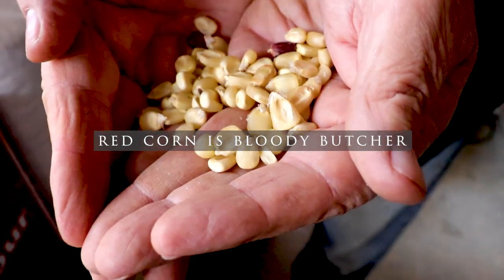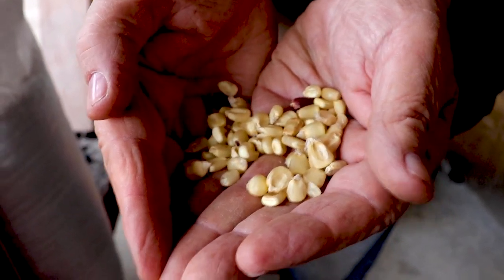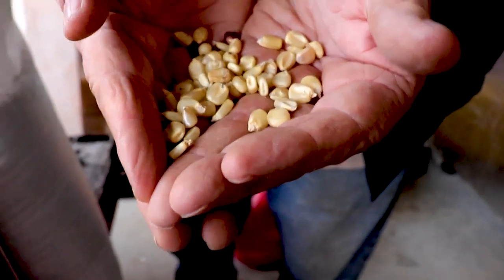Purple. Oh, there's a red one. Those, that's Bloody Butcher. Oh, it's two different kinds? Well, it's a little mixed in here. It came out of the cleaner that way. Oh, okay. There's some left in there.